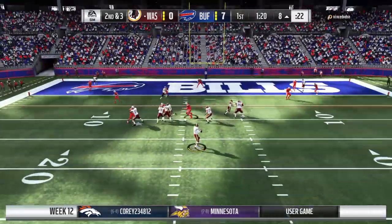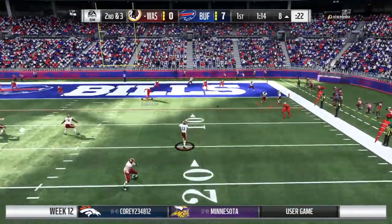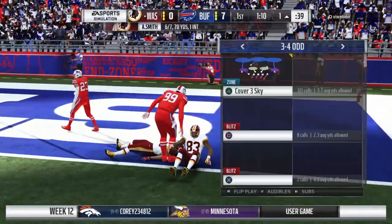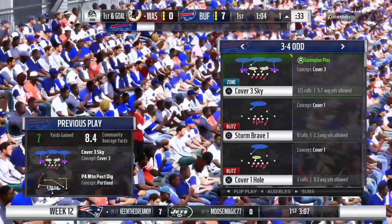They'll fake the handoff. Now Smith. Flushed out right. This is caught. And he'll be brought down right on the edge of the goal line at about the 1-yard line. First time these two have hooked up this afternoon, and it's a first down.